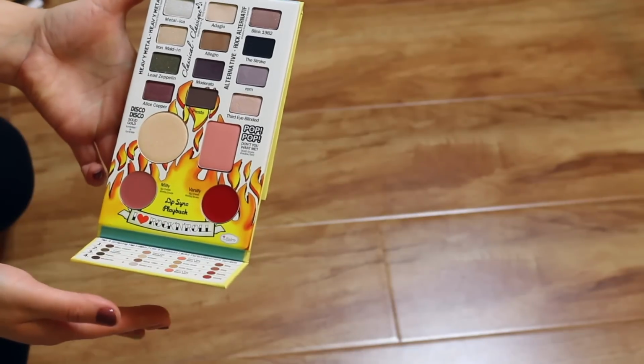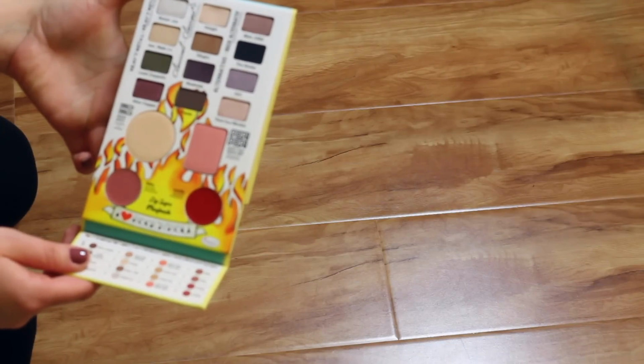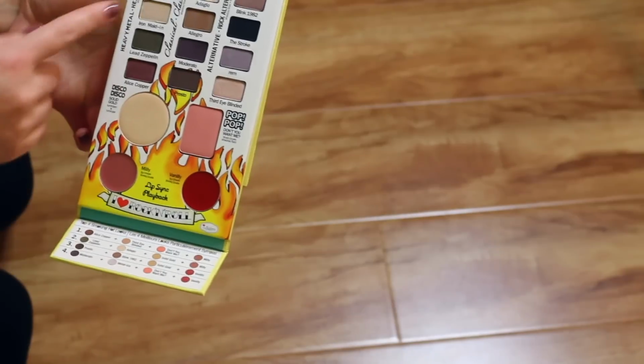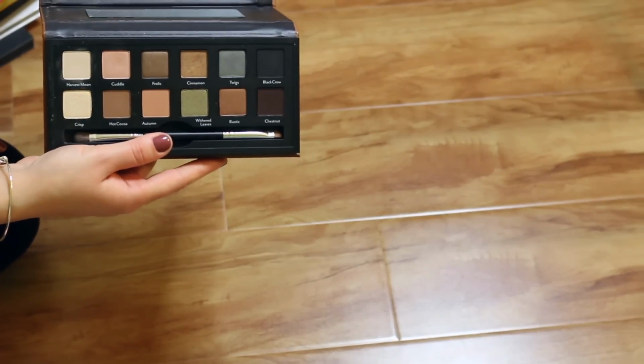I own most of their blushes and I have the highlighters, and a lot of these eyeshadows are actually matte, and I already kept the 2 matte palettes, so we are going to get rid of this one also. Alright guys, I'm still debating whether I should get rid of this or keep it.